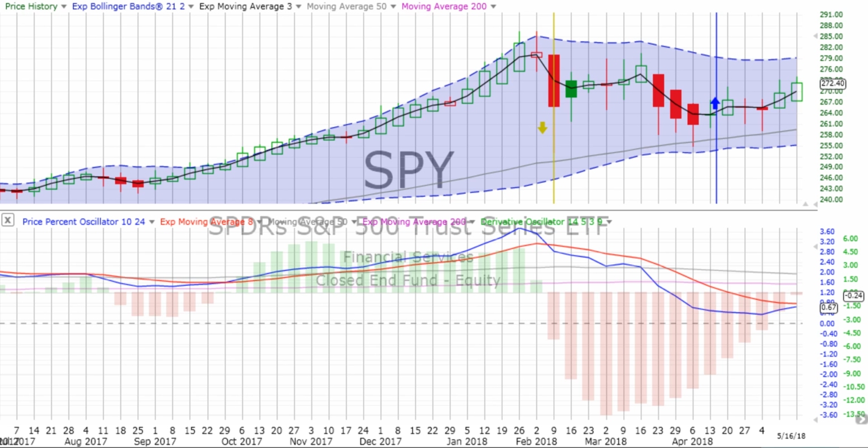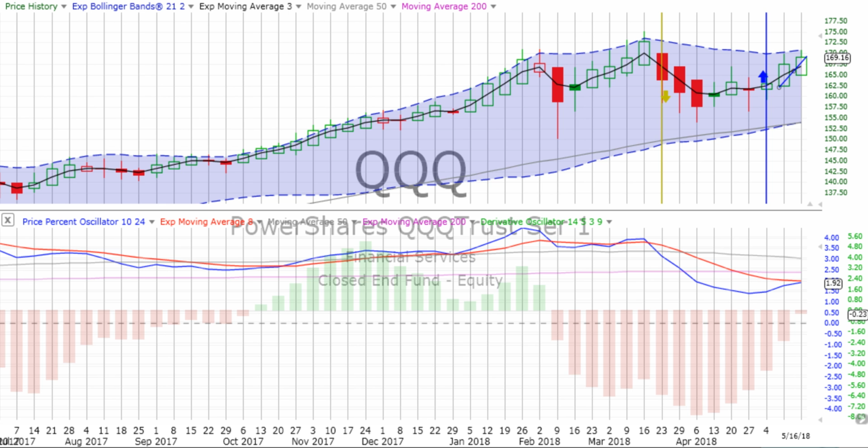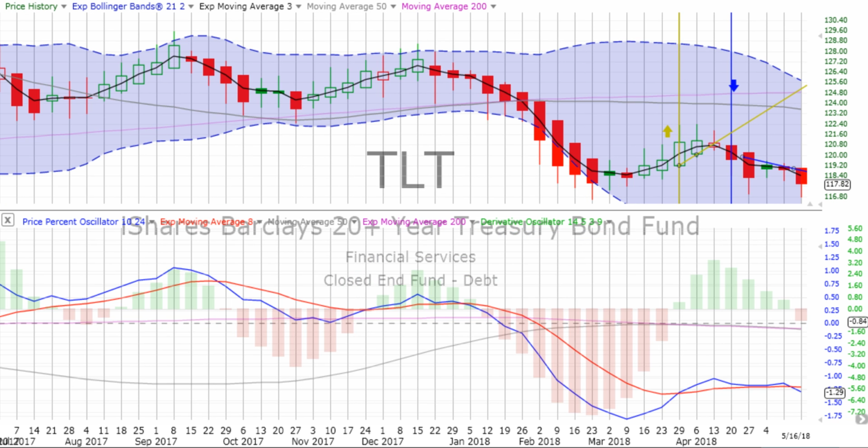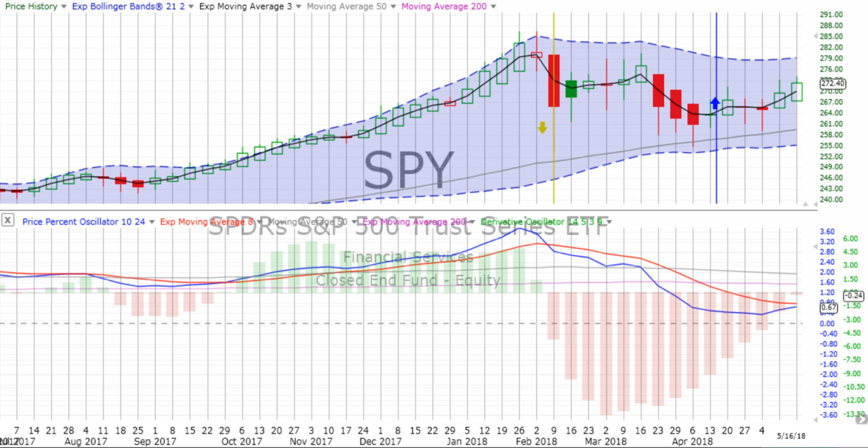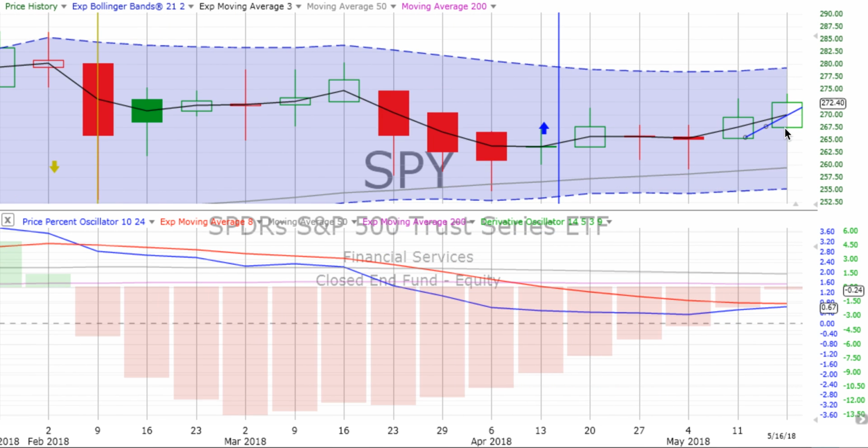Let's keep pushing through these charts. We see stocks are up for the day, both the S&P 500 and the NASDAQ 100 as represented by QQQ. We also see that bonds are down. Gold is down. Let's jump first into the S&P 500. We're going into the second week of open box green candle up movement. Remember, open box green candles are strong up movement. Solid red down candles, strong down movement.